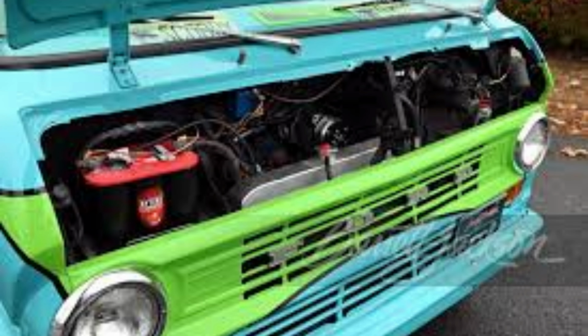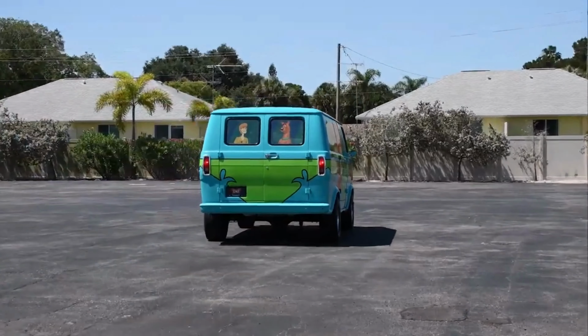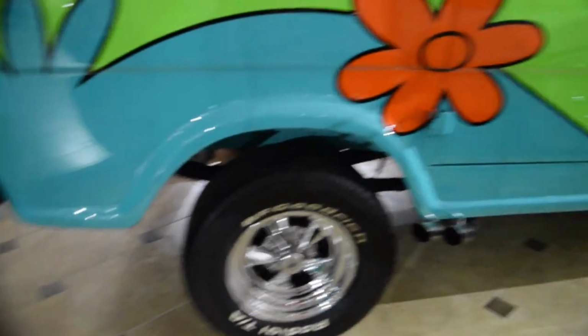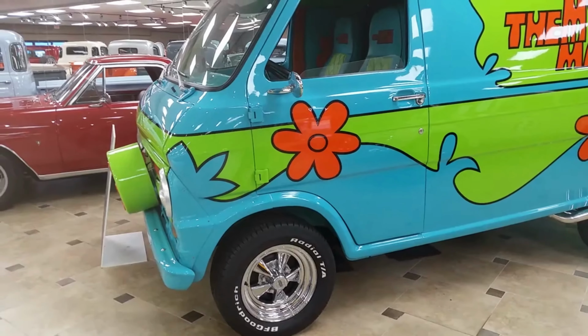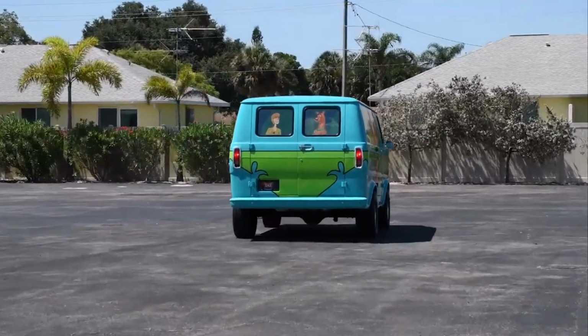A modern Optima battery meant it cranked up every time, and with climate control and a custom sound system, this van was road trip ready. To top it off, it rolled on 5-spoke custom wheels that screamed 60s and 70s nostalgia. This was the kind of ride that could turn heads at a car show, make grown men grin like kids again, and maybe, just maybe, solve a few mysteries along the way.